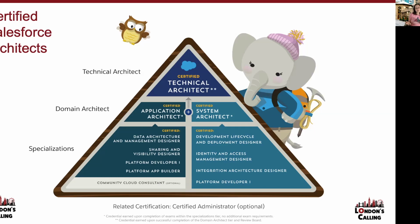And in order to become an application architect, for example, on the domain level, you have to have achieved all of the certifications on the left-hand side of the pyramid. Once you have achieved all of those, when you pass your last exam under that side of the pyramid, you will automatically be awarded the application architect. And the same for the system architect on the other side.